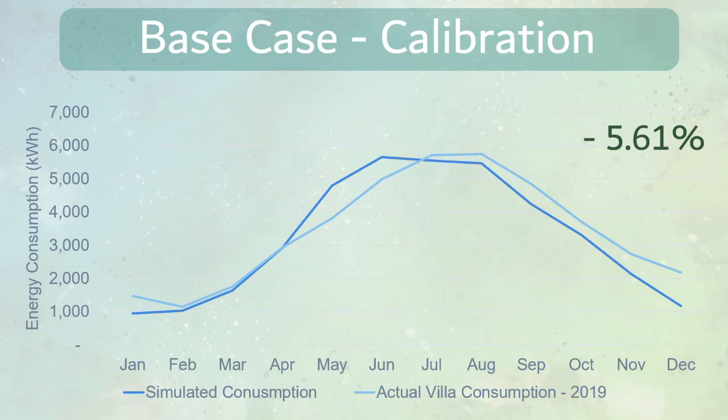That is, the total consumption of the villa minus the total export from the solar power plant to the DEWA grid. Hence, to replicate the actual situation, the IES model has been developed considering the presence of an appropriately sized solar power plant. The calibration and validation is done with respect to the simulated net energy consumption only.